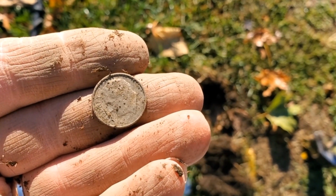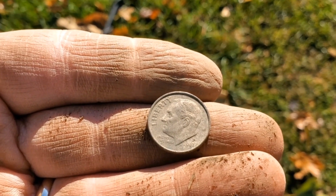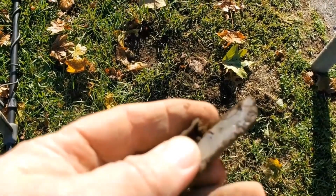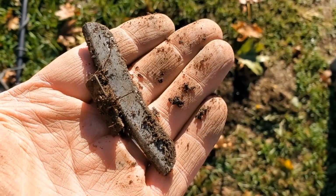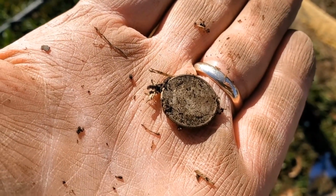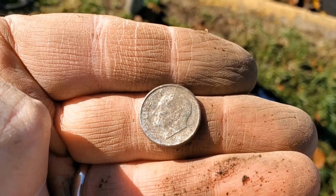Clean it off and get a date. Well, we found a 2007 dime. Let's continue on. Well, this is our next signal. Looks like we got us a lead tire weight. Let's continue on. And here's our next target. It's a dime. I'll clean off, see if I can get a date. Well, this one's a 2000.